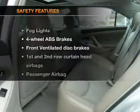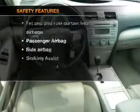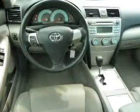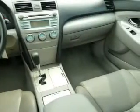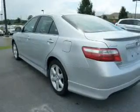If safety is a high priority, rest assured knowing that these top safety components are included. Front ventilated disc brakes, passenger airbag, side airbag, curtain head airbags, daytime running lights.